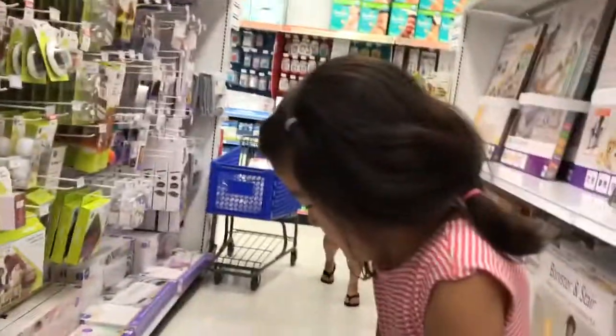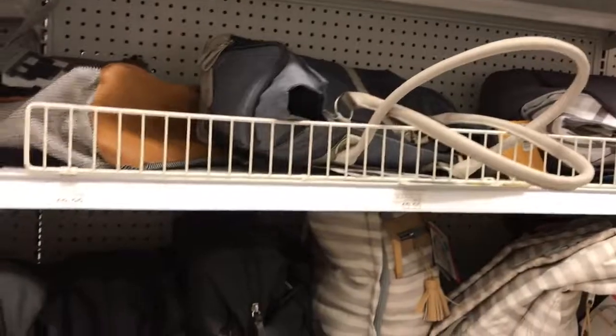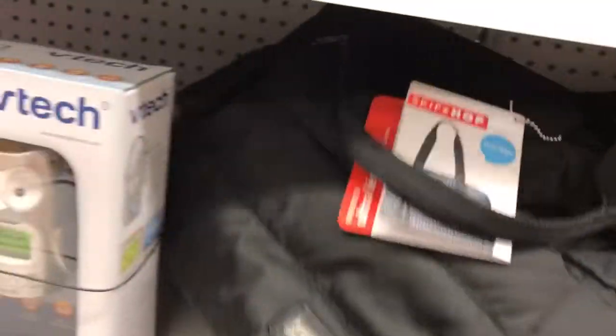So the reason I wanted to look at bags is because I was thinking that some of the diaper bags might be big enough that they could also hold a doll. So it's just a thought. Oh, this is more like a pump bag, a backpack. Oh, I really like Skip Hop because they're so light.